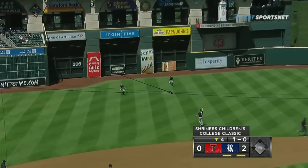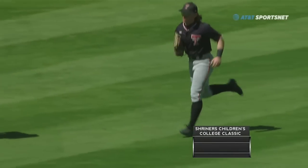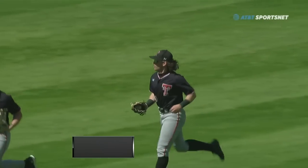Left field, and Hester, he's got it. But a two-out, two-run home run.